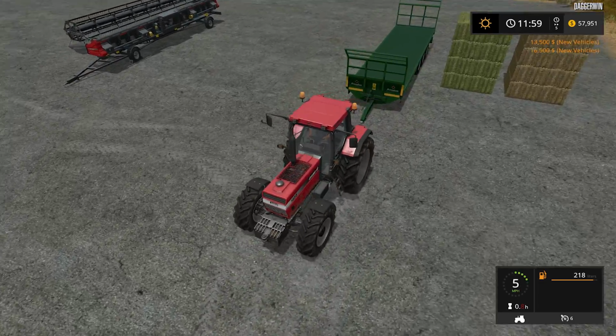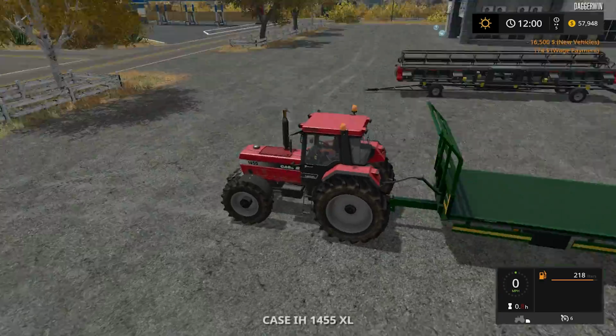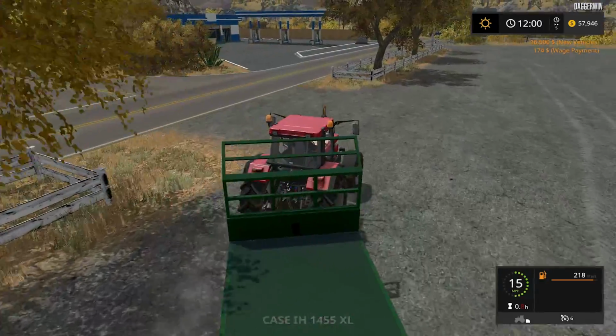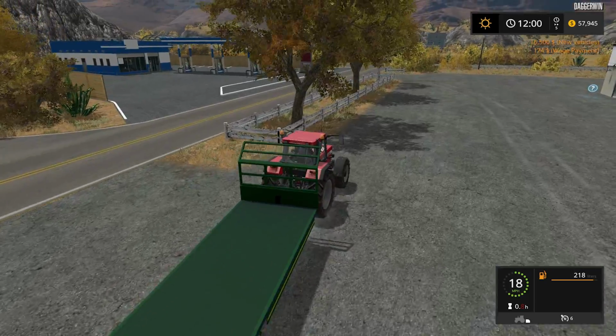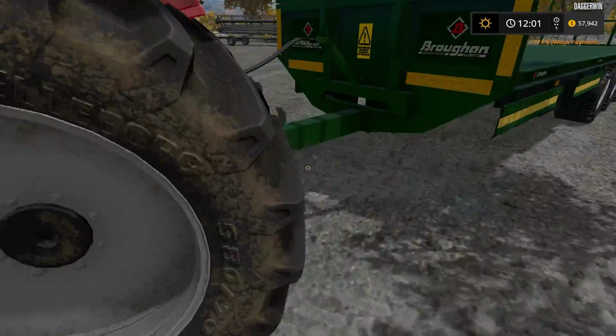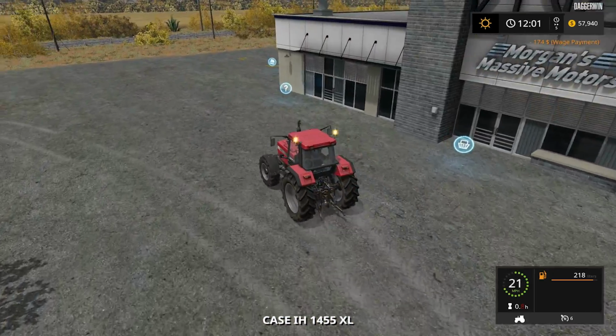Still, let's just move this out of the way. And we can begin loading once we've got the mechanic to fit some front loader brackets to our tractor. We'll put it over here. That should be fine. So yes, where is the workshop? Over here.